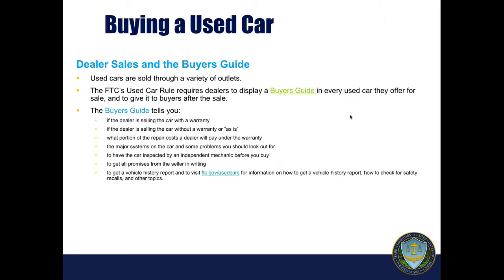I'm just going to give you a few bits of information on what the buyer's guide tells you. It offers the major mechanical and electrical systems on the car, including some of the major problems you should look out for. It tells you whether the vehicle is being sold as is or with a warranty, and what percentage of the repair cost a dealer will pay under the warranty.